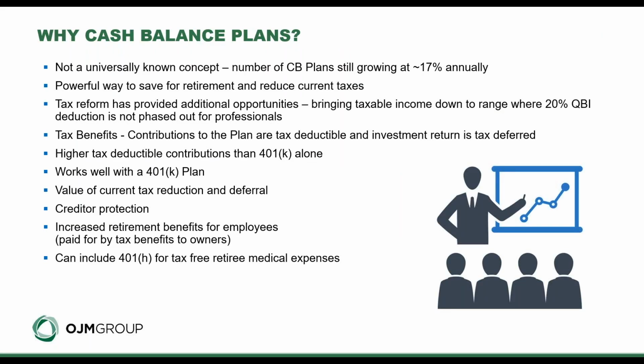Why cash balance plans? Well, they're not typically universally known, although we are still seeing cash balance plan implementation or adoption grow at about 17% annually. It's a great way to save for retirement and reduce current income taxes. The amount that you can contribute into a cash balance plan is higher than what you can put into a 401k plan alone. But one of the major advantages is that it works well with a 401k plan. So you can have not only a 401k plan in place, but also then add a defined benefit plan and adopt a cash balance plan in place.